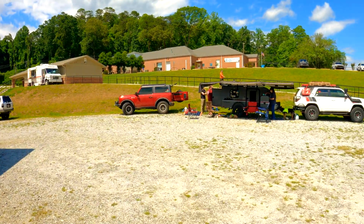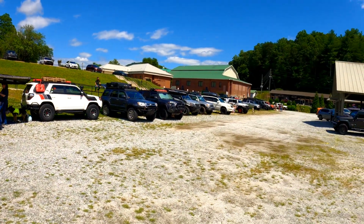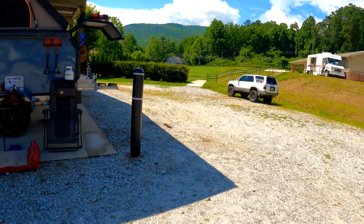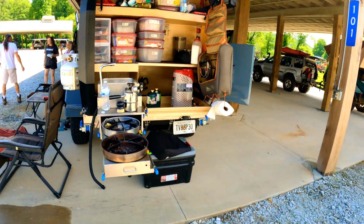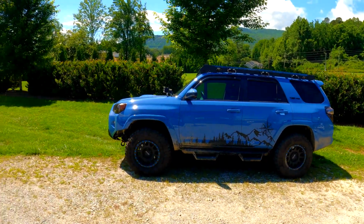And then we've got lots of campers. So here's a pretty cool camper setup with a 4Runner. 4Runners, Lexuses, Toyotas, just about every make and model out here. And a little camp trailer here. Pretty cool. The thing I do like about the trailers, nice kitchen systems. Those are pretty cool. Another little 4Runner over here.